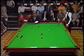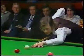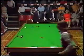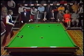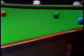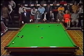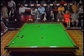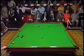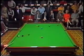And that brings us a little nearer. And he's gone down this time, I think, for the blue. Now he's missed the blue with what looked like a stab shot. Alex Higgins, but he's certainly not left very much. And so we have, in fact, Graham Miles leading 30 points to Alex Higgins' 26 at this moment. 3 reds left.